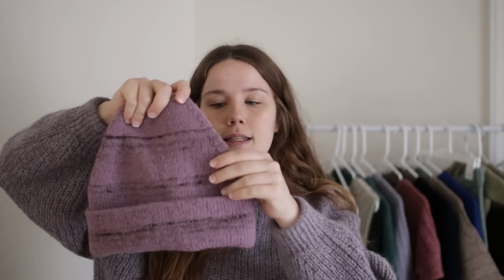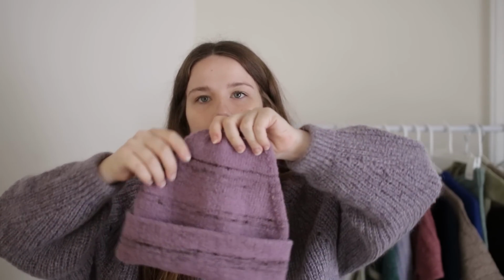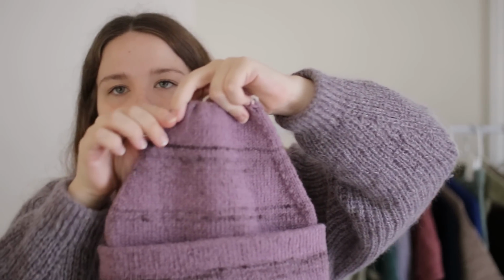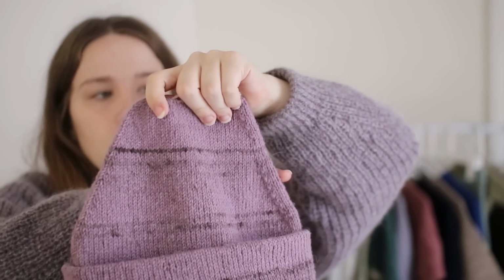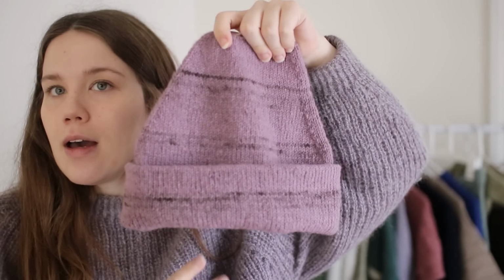This was my first time test knitting for her, but I did end up testing for her twice this year. And this is the Salter Beanie. You can do a single folded or a double folded brim option. And this is kind of an interesting beanie because of the way that the increases or the decreases work. It's kind of this conical shape. And I think it's really cool.